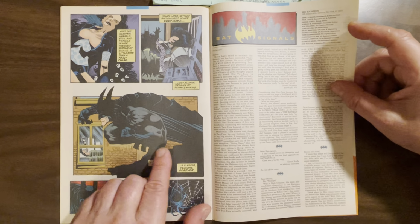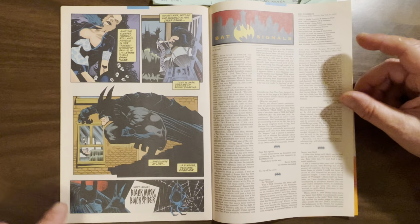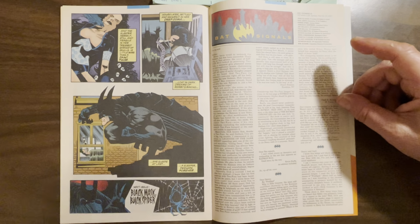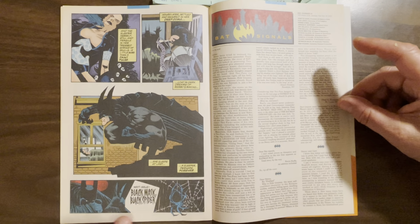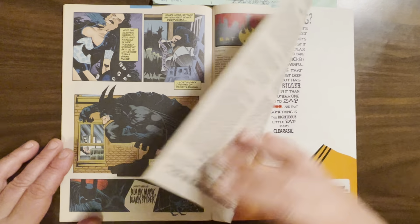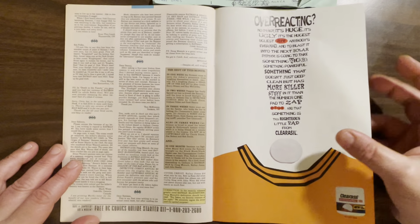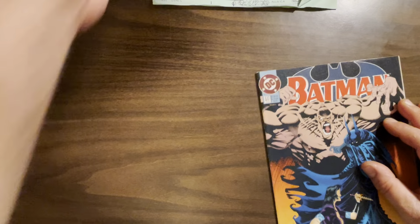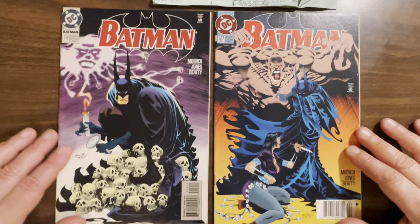And a really cool Batman pose. And then we get another one of those great coming attraction panels. It's almost like a mini movie poster, you know? Coming soon. Oh man, I love these superhero comics. These are some of the best Batmans ever. Got letter pages. And that's it for Batman number 516 and 517.